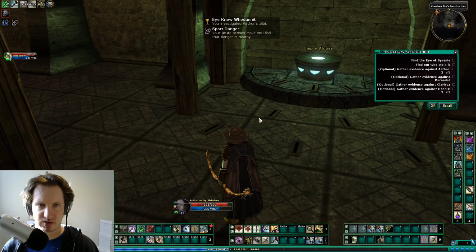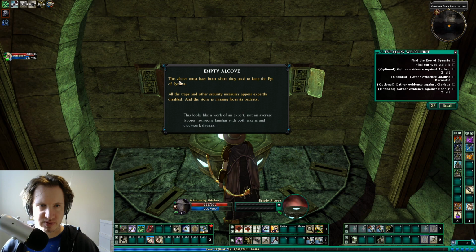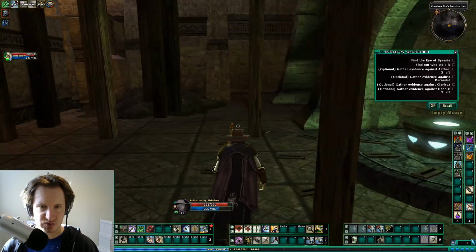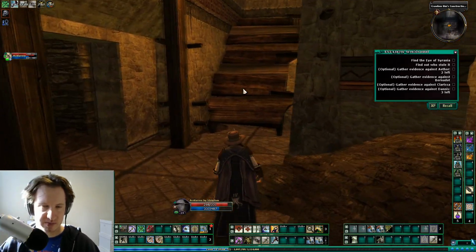Okay, there's an empty alcove here with a clear trap that has been disabled. This alcove must have been where they used to keep the Eye of Cerania. The traps and other security measures have been expertly disabled. The stone is missing from its pedestal. This looks like the work of an expert, not an average laborer, someone familiar with both arcane and clockwork devices. Interesting. So if it's arcane and clockwork devices, again, this makes me think it's the gnome. Though I'm not exactly sure how the mechanics work.